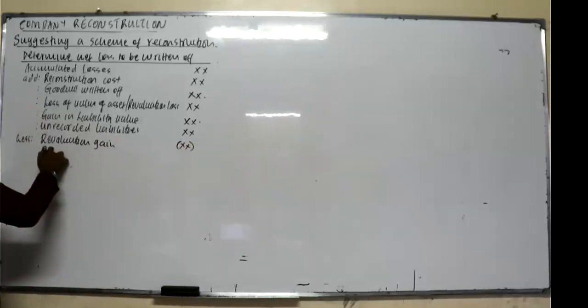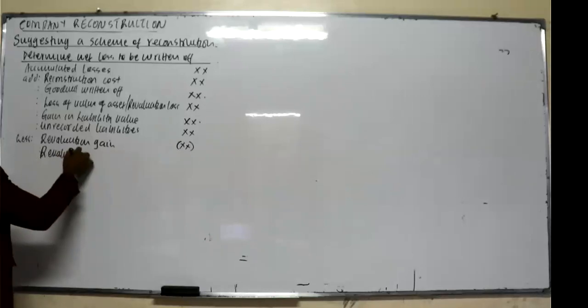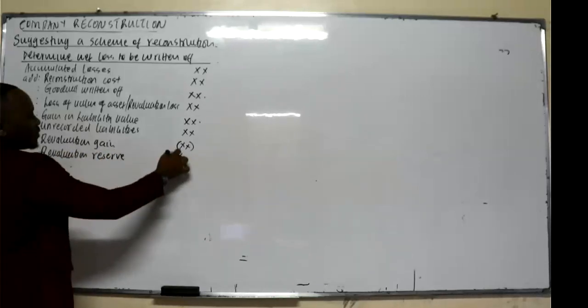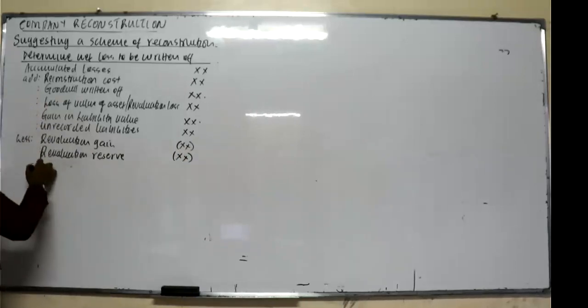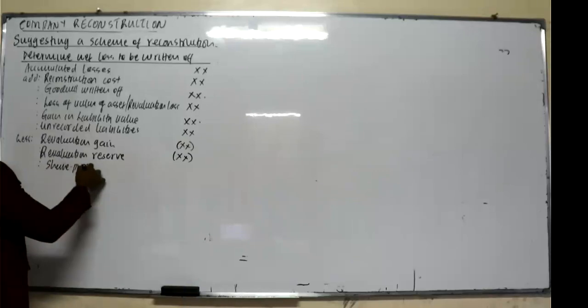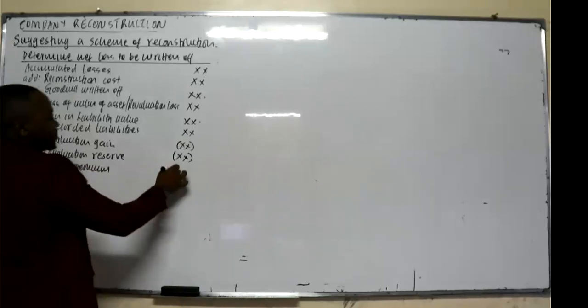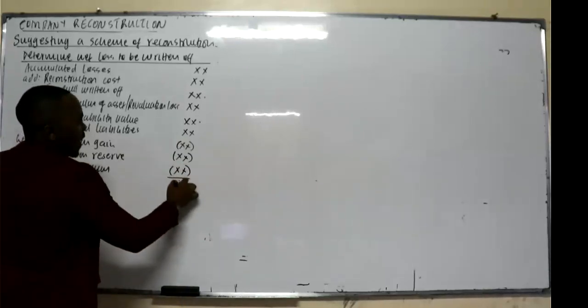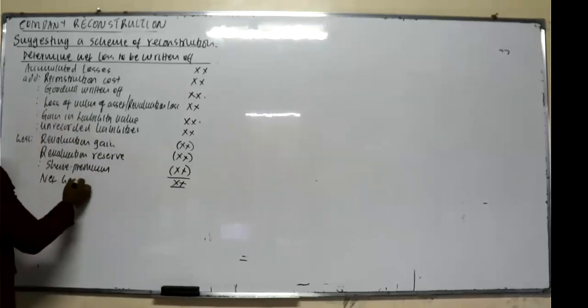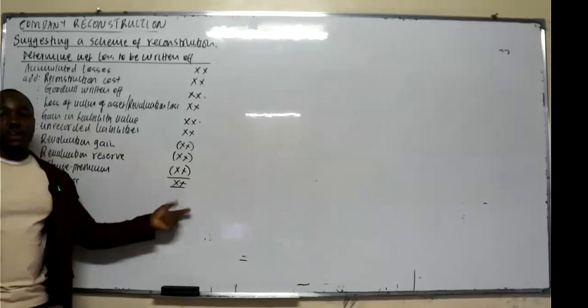Also, in case they had any revaluation reserve, the shareholder will have to sacrifice that. They also have to sacrifice the share premium. That's how to determine the amount of net loss. The net loss is the amount that they need to sacrifice. You can copy that.